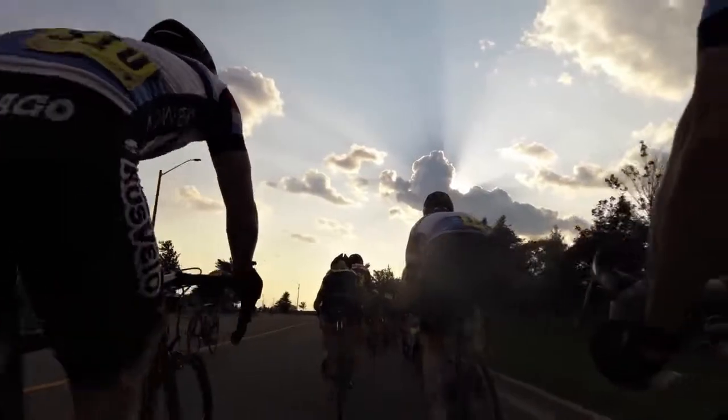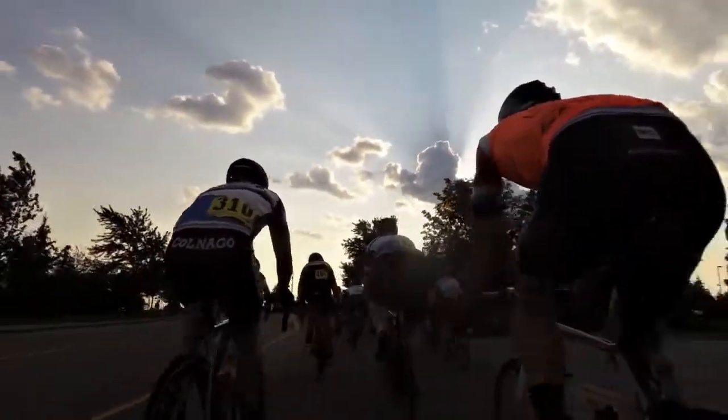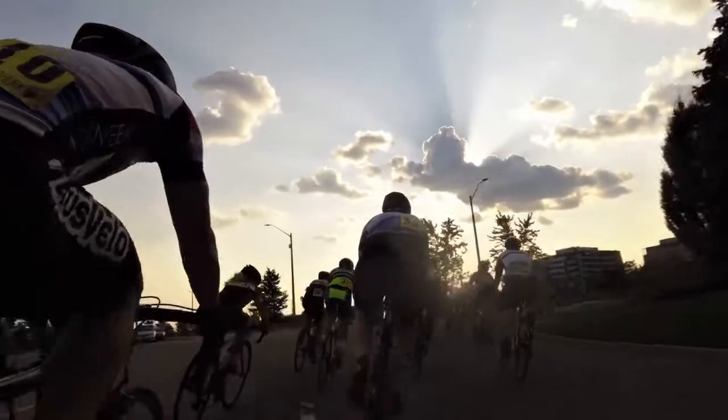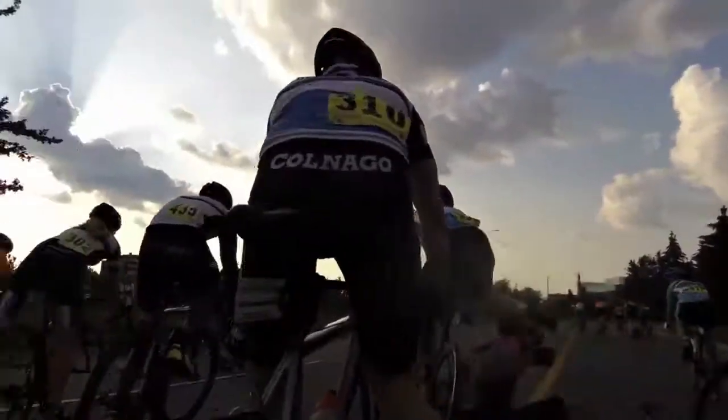So that's me coming into frame on the left-hand side in the Colnago shorts. Now, the only thing going through my head is I have to move up, because I have a bad feeling that there's going to be a crash. And now we're rounding turn 1, and here we go. Just narrowly missed it.